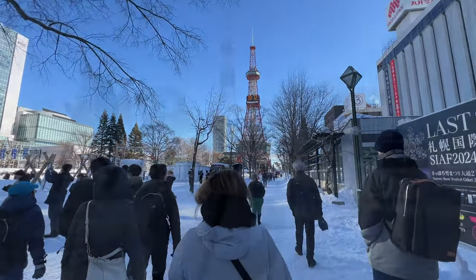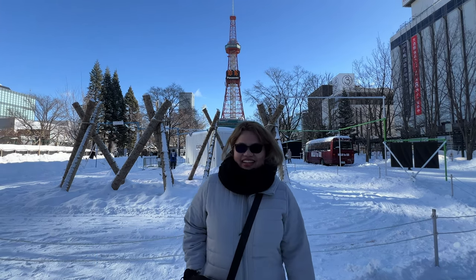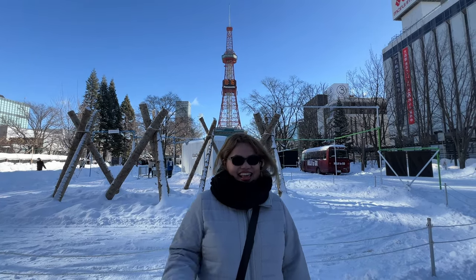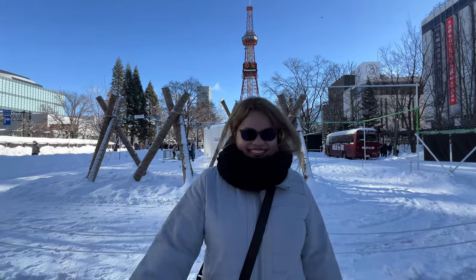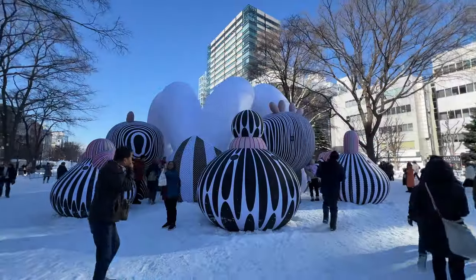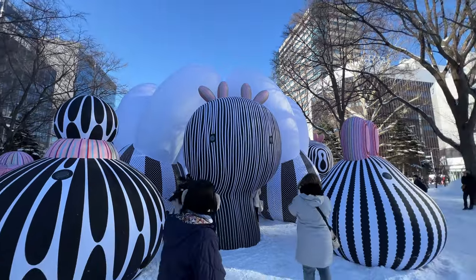So this is our fourth day here in Sapporo, and ngayon bumunta muna kami sa Odori Park in the morning. So nakikita niyo sa likod yung Sapporo Tower. It's already 10:16 a.m. So let's see what we're gonna see. This is our third time in Sapporo, pero it is the first time that we've been to Odori Park in the morning. We can say na it's equally beautiful sa gabi without the hordes of people.